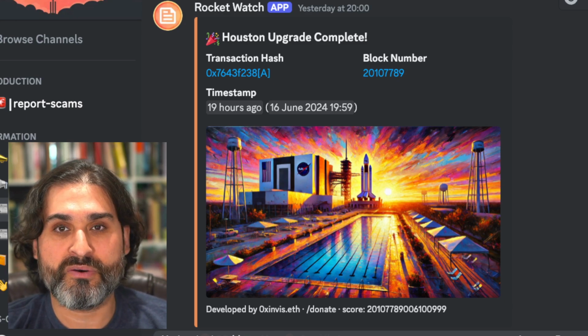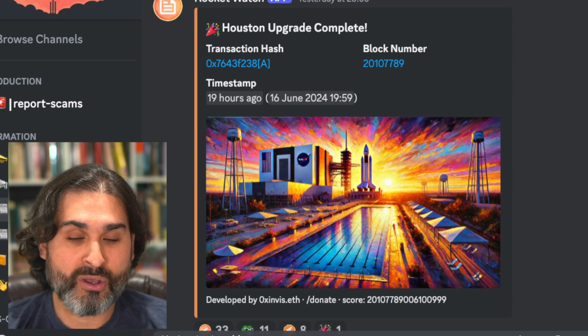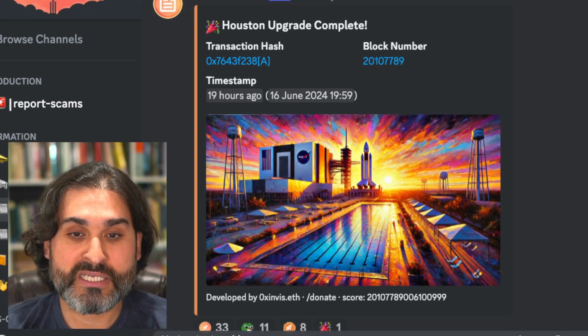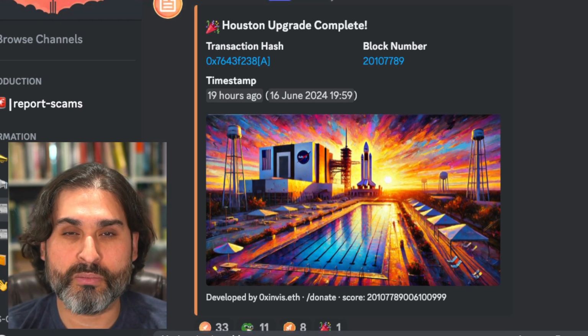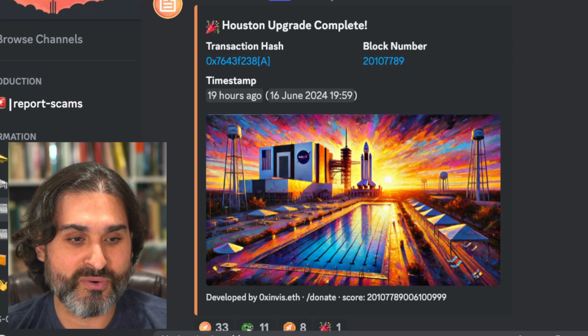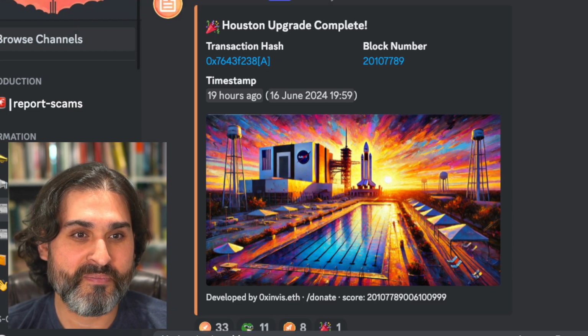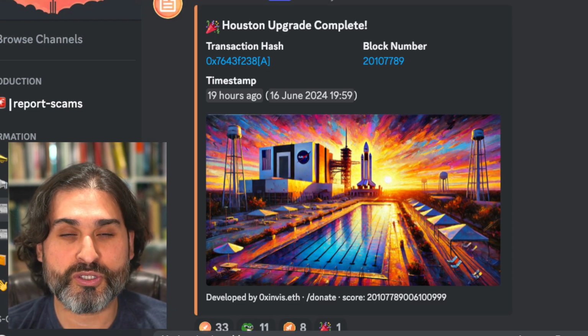We've already been over what's in Houston a few times, but we'll do that again in a few minutes. But bang on 8 o'clock, it was upgraded. Everything went through without a hitch. Well, almost everything. We'll talk about that a little bit as well. And the rocket took off from the pool. So it was pretty amazing stuff. It was really, really great stuff. So huge kudos goes out to the team for that.